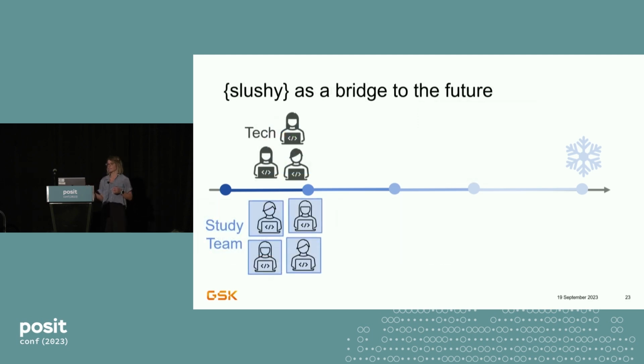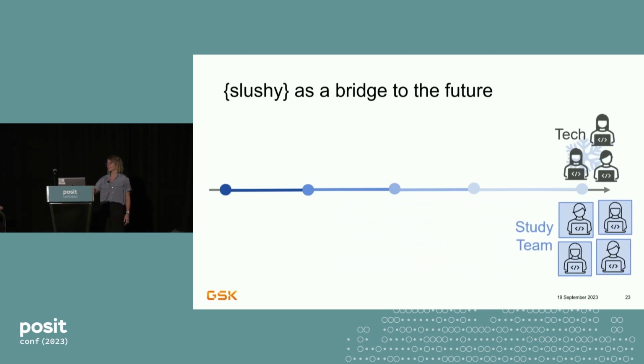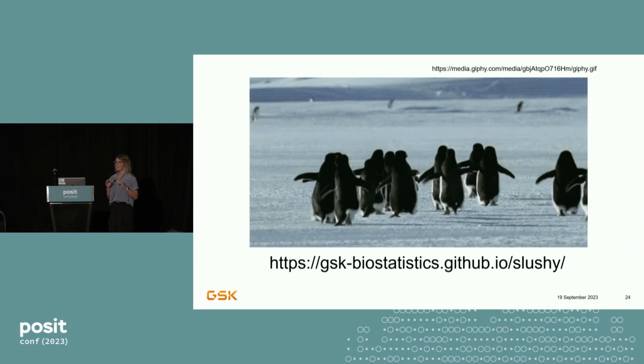This is not just great for our study teams who are empowered to do this on their own. It's great for our tech teams who can focus on the task at hand, and both teams can move along in parallel towards a common feature. So with that, Slushy has allowed us to build spaces where our users can thrive, just like these penguins in their huddle.